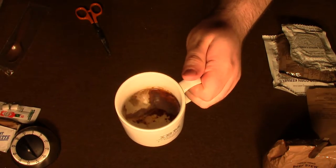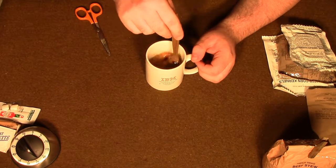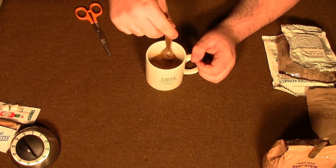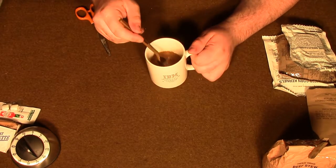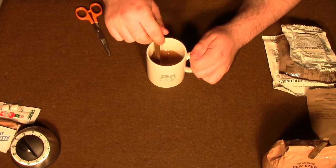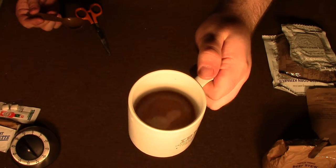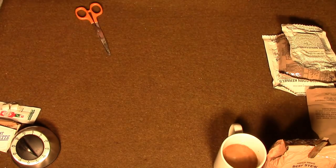standard 200 milliliter water. Instead, I eyeballed 100 milliliter of hot water. This time I wanted to have a shorter coffee, so to say. Later I will taste the coffee and it will show me if it was a good choice to reduce the amount of water or not.